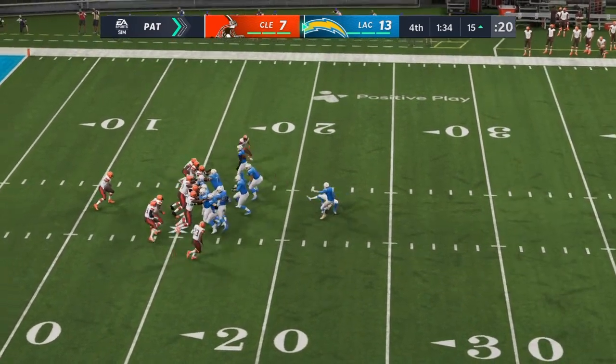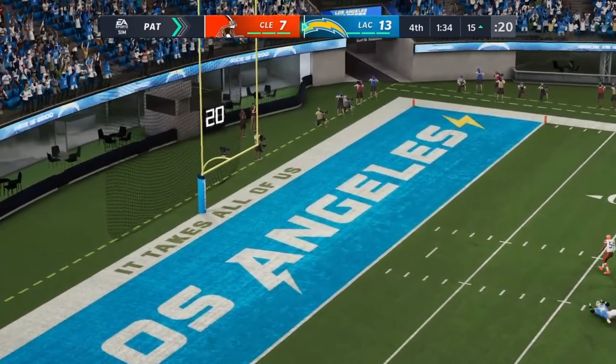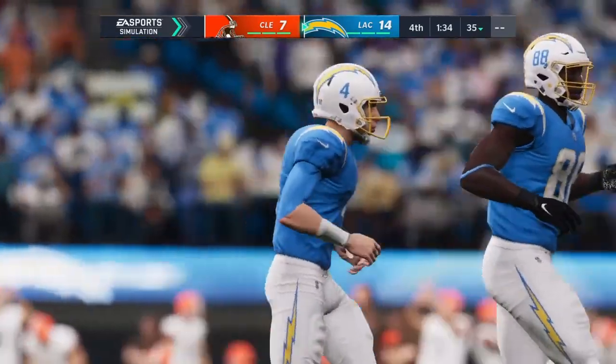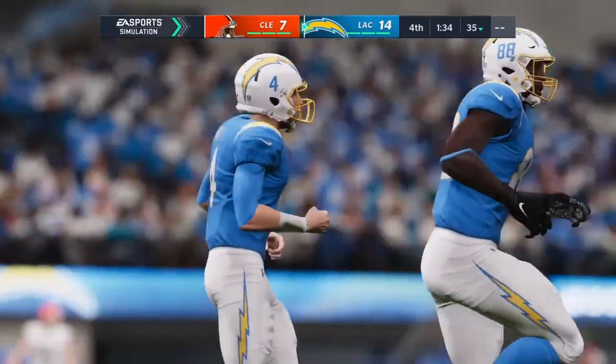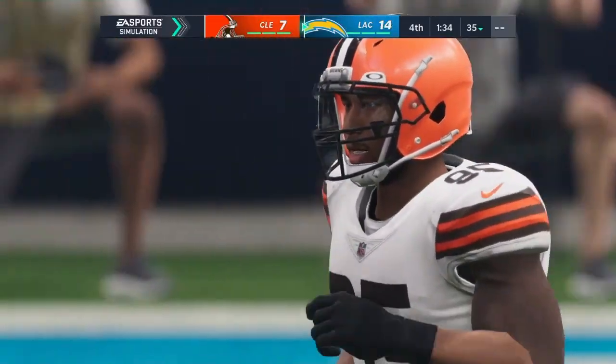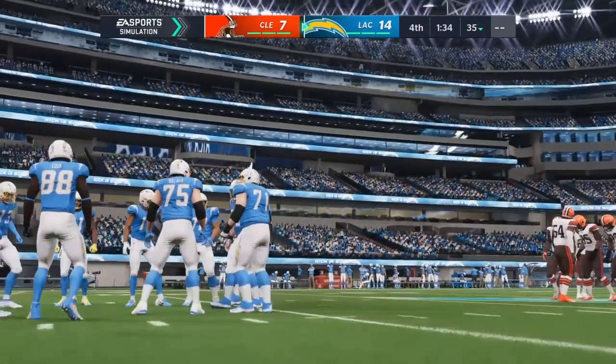Now, on the other sideline, you start to get the crew together and say, this is what we practiced a 2-minute drill for, right? Yeah, you hope you've been in that situation before, and if you haven't, you just have the confidence, hey, let's go down there and get this thing done. But, boy, that's a big score right there to give them the advantage.